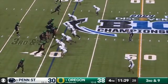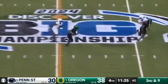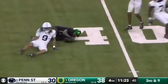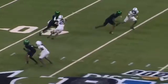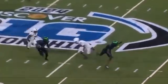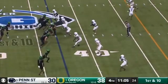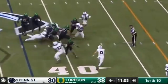Empty set. Gabriel to throw if he has time. Crossing right on the run. Tez Johnson again. He's heading to a 200-yard game if this keeps up. We've talked about it. One-on-one in the slot. Oh, what a getaway that time. Inside. Got away from Zion. Pocket. Got inside. Put it right there. 16 more yards for Tez Johnson receiving.